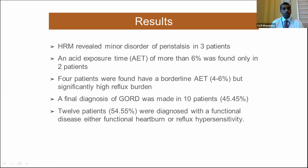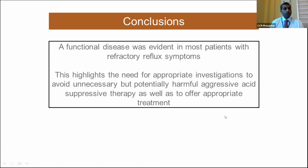And the majority, that is 12 patients, more than 50%, were diagnosed to have a functional disease, either functional heartburn or reflux hypersensitivity. So in conclusion, a functional disease is evident in most patients with refractory reflux symptoms. And that's why, as I spoke earlier, it is very important to term them refractory reflux symptoms rather than refractory GERD, because they are having a functional disease.